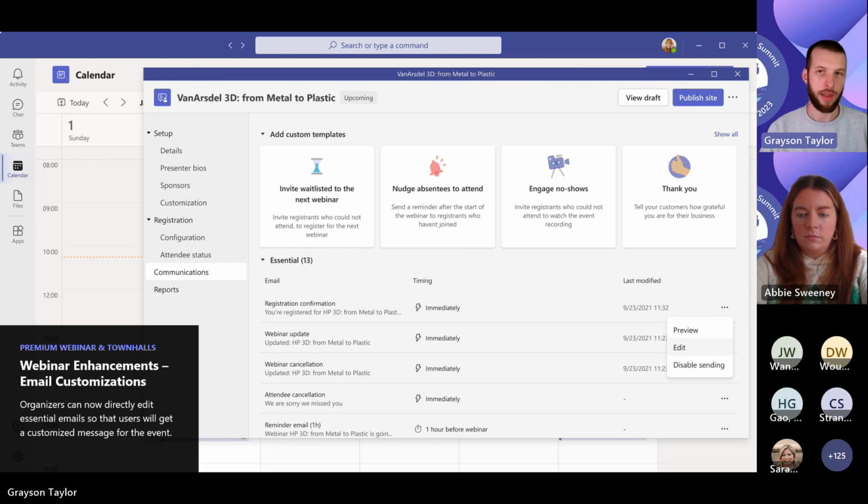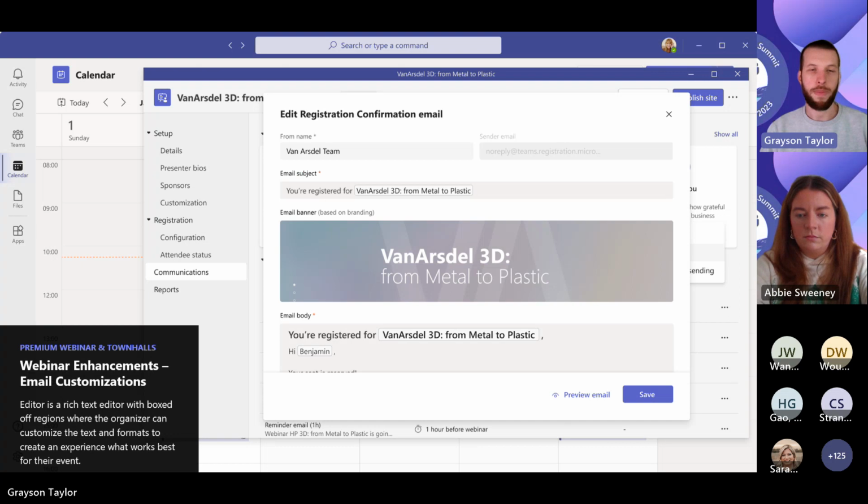So our next slide here will show what that looks like. This is the example confirmation email. Again, you can edit those emails that we just talked about, but in this context, we're just using this registration confirmation email as an example. So you can see this is a very basic rich text editor that lets you change the wording, update what's actually included inside that email.